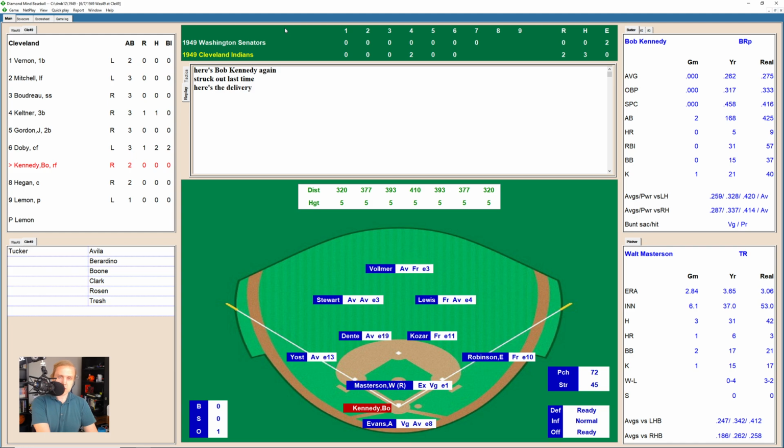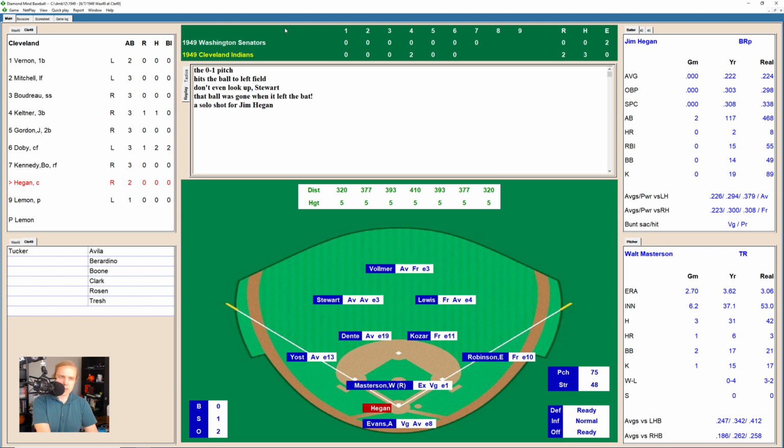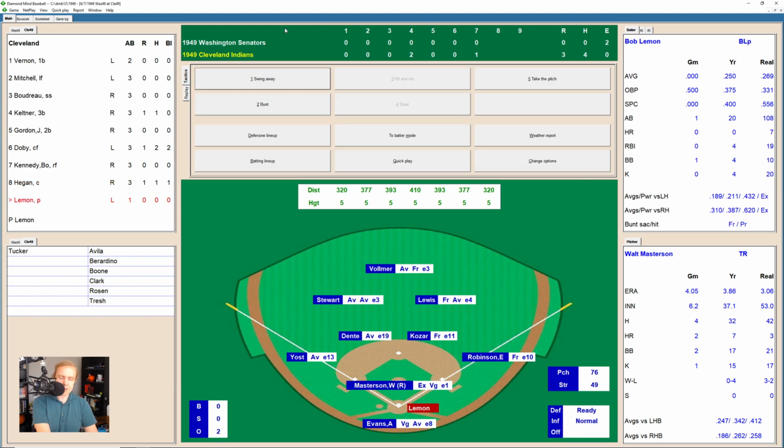1 away. Here is Bob Kennedy, who takes a strike. That's a ground ball over to short. Denty, good play on that one, throws to first, 2 away. Here now Jim Hegan takes a strike, 0-1, and that's hit over to the left field, and that baby's over Stewart's head, and that's a home run for Hegan.